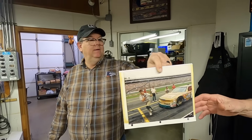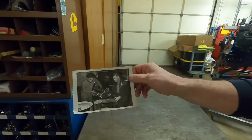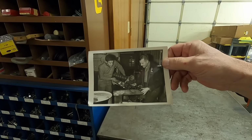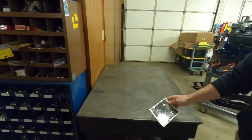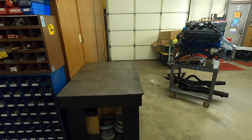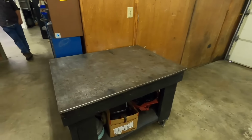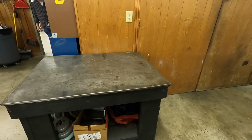Those are such good looking cars. Yeah, I like the Buick. The Buick program was fun. This is from the 1950s. See the table that the block's on? Yeah, that's this table right here. We still use it to this day. We actually built a modern version. We got two of those, but yeah, we're kind of a little bit of nostalgia.